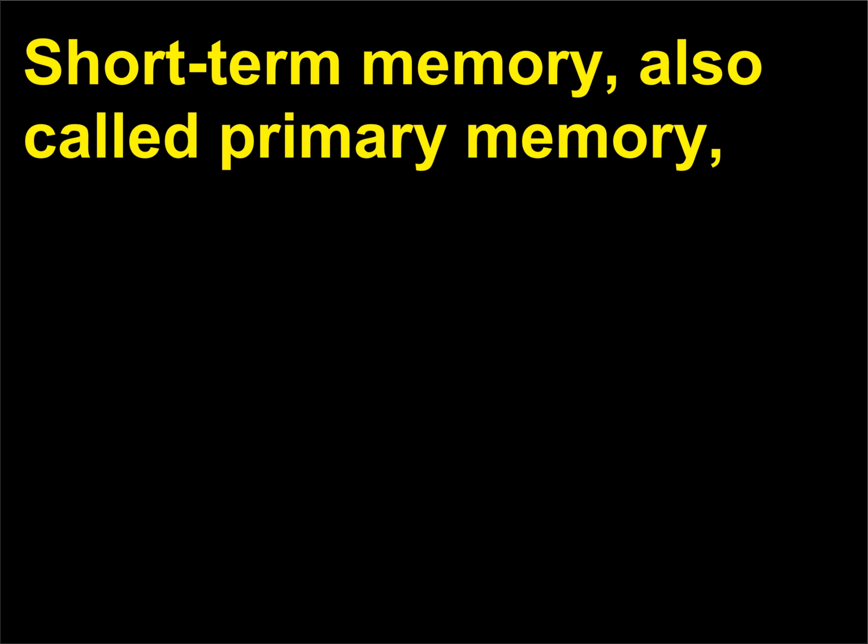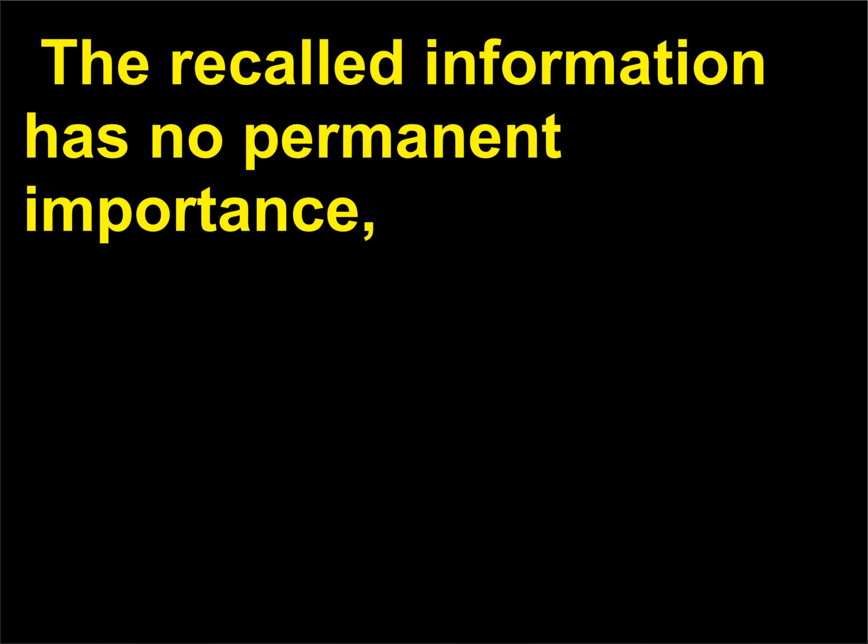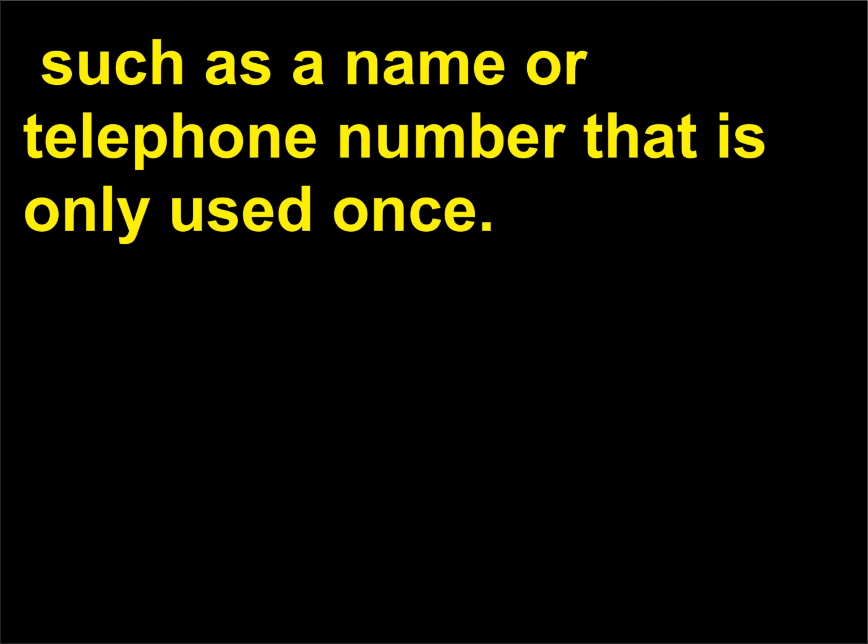Short-term memory, also called primary memory, refers to small bits of information that can be recalled immediately. The recalled information has no permanent importance, such as a name or telephone number that is only used once.